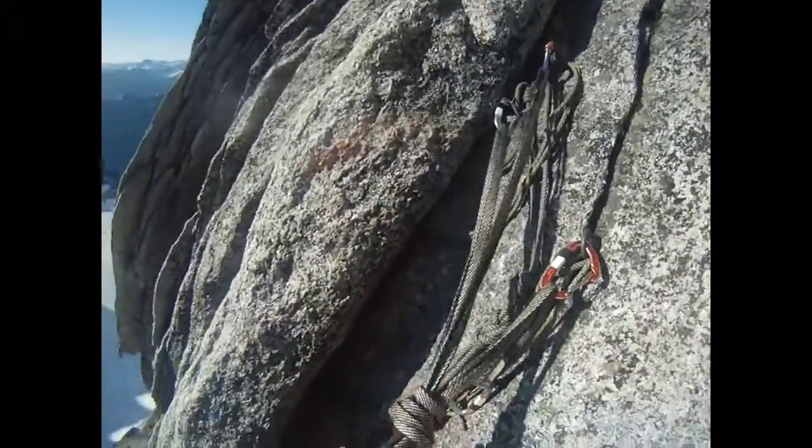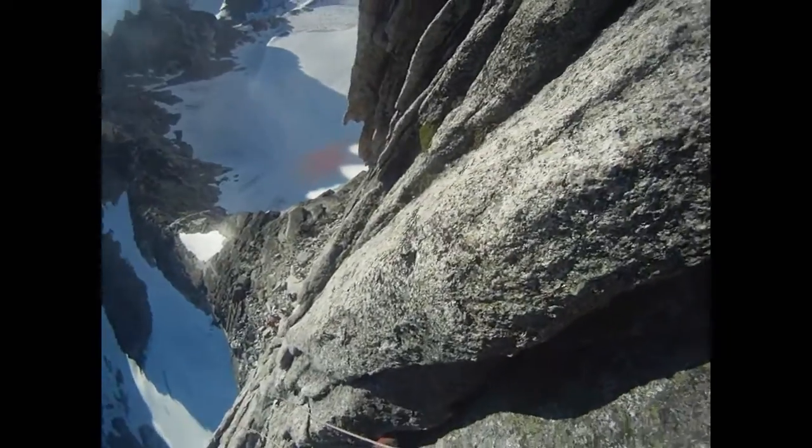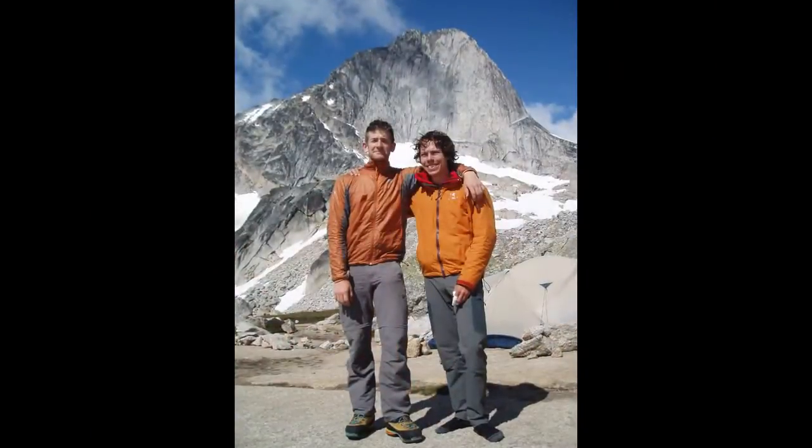From the end of the summit traverse, I think we took 8 abseils and a considerable amount of down climbing and scrambling to reach the Bugaboo Snowpatch Col, where a short walk across the glacier led us back to our tents. We both agreed at the end that it's certainly one of the best routes that we've ever climbed.